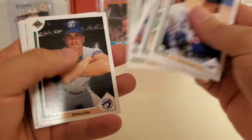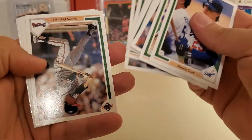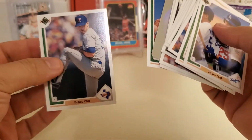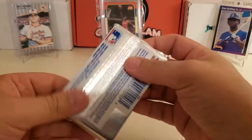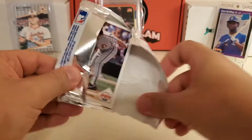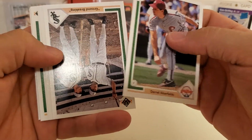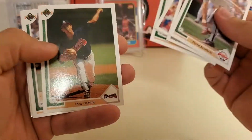Dale Murphy. Henderson. Conine. Bobby Witt. Father of Bobby Witt Jr. Here we go, guys. Last pack. Last pack mojo. Come on. Let's end with some fireworks. Some real drama here. Let's get something. Come on. Well, not something. Let's get what we know, what we came for. Come on, man.